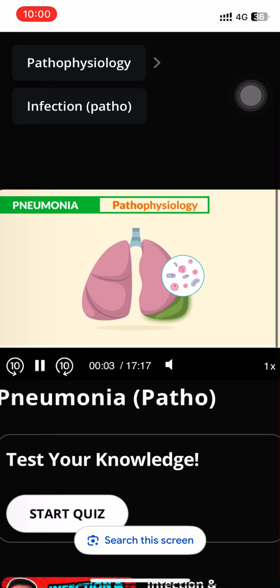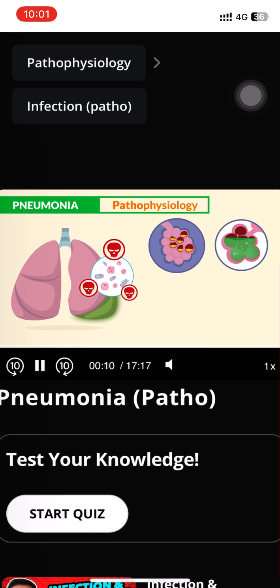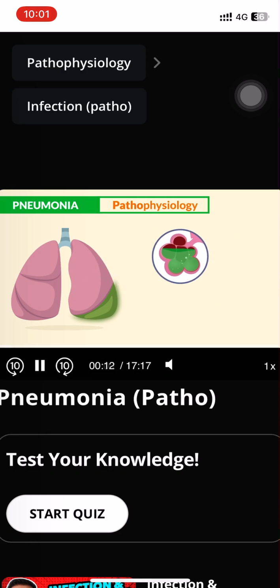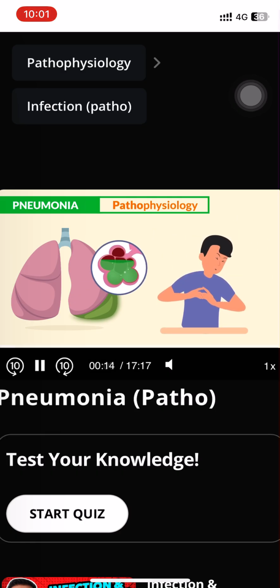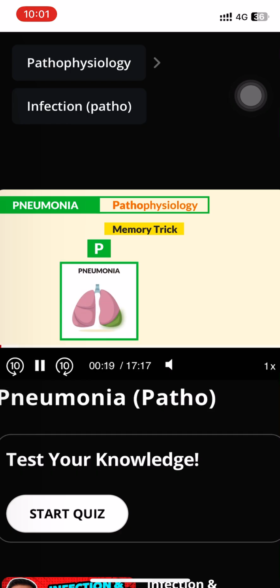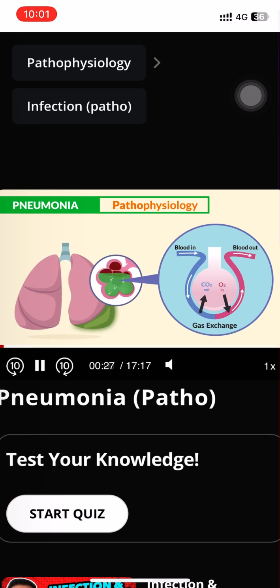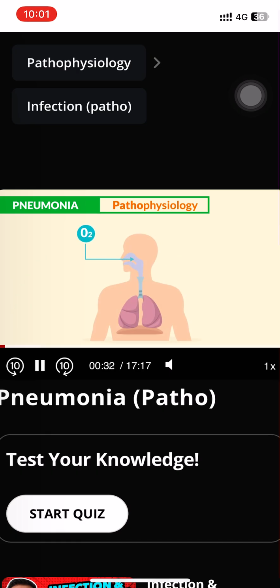Pneumonia is a nasty infection causing severe inflammation in the lungs and causing the alveoli to fill with mucus, fluid, and debris. Now, this extra fluid can make it harder to breathe. So the memory trick, just think P for pneumonia as P for a plague of inflammation inside the lungs that fills the alveoli with fluid. As you know, the alveoli is the place where gas exchange occurs. So normally we breathe oxygen in and carbon dioxide out.